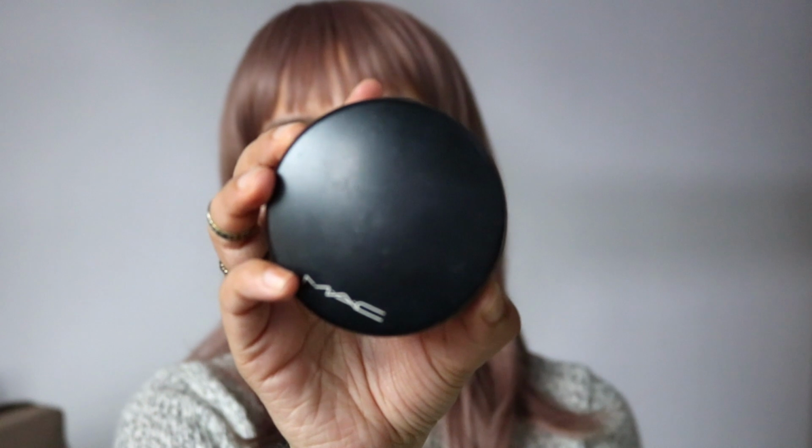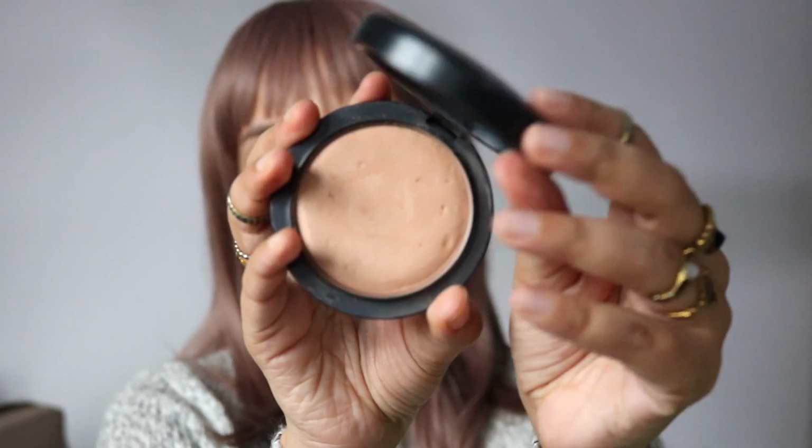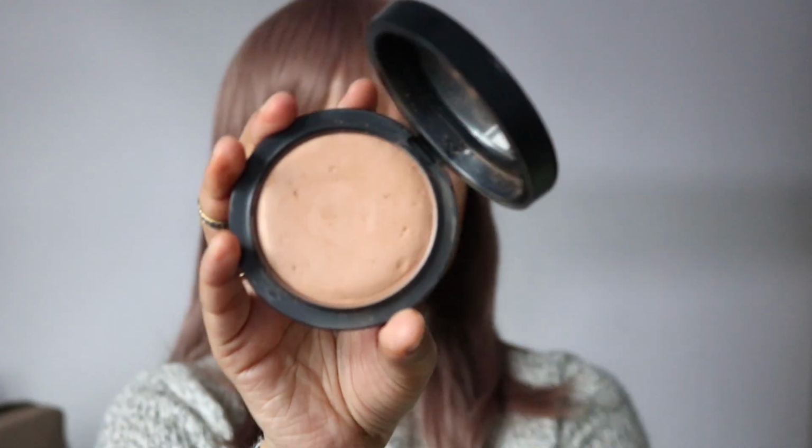Using my all-time favorite setting powder for my face, this is MAC Mineralized Skin Finish Natural in the shade Medium Dark. This is perfect for dry skin because it does not make your face look dry and cakey. It is just so beautiful.